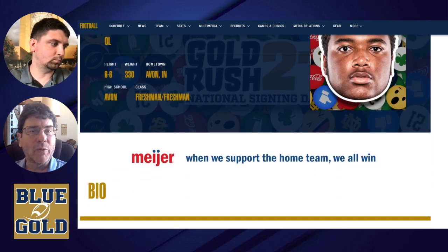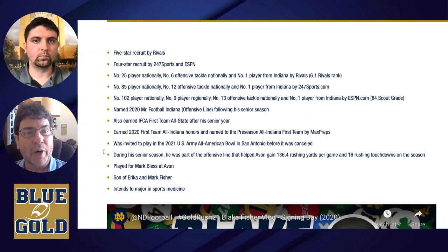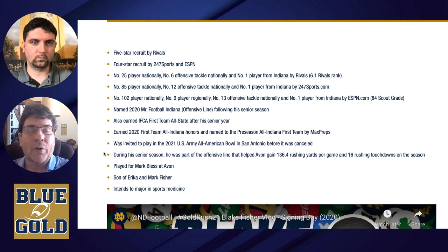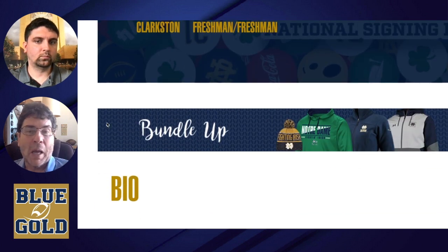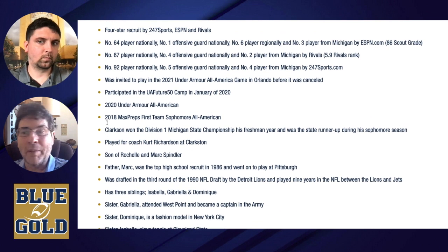The common thread with all 3 of those guys is they were early entrants. They were able to go through a spring practice. And that way they were able to at least get a feel for the offense, and the coaches were also able to assess whether they're ready or not. So the fact that Rocco and Blake are both in here and will have 15 spring practices, and because everything is so wide open, I don't discount the possibility that they could be factors in the lineup. Maybe not right at the outset, but perhaps as the year goes on.